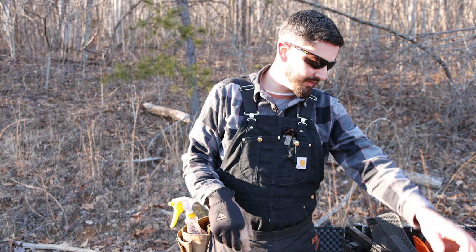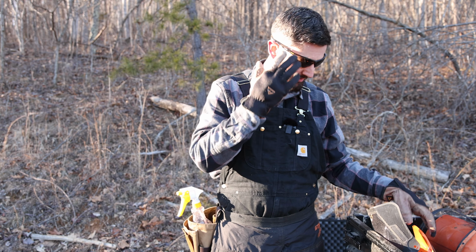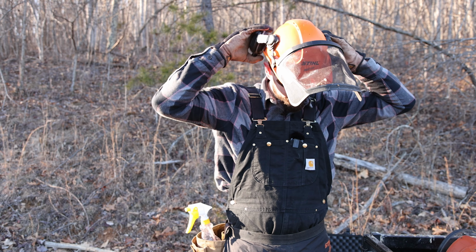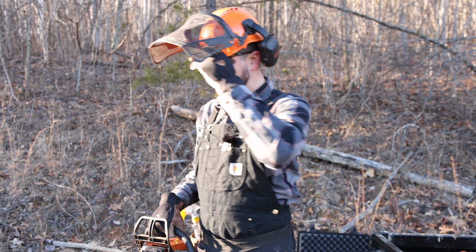So we've got everything we need. Chaps, gloves, safety goggles, safety glasses, helmet, most important thing, chainsaw. Let's go get her done.